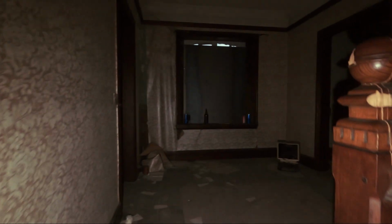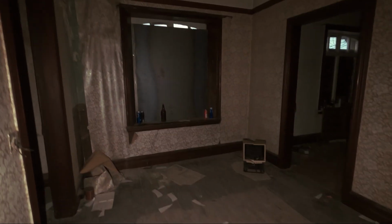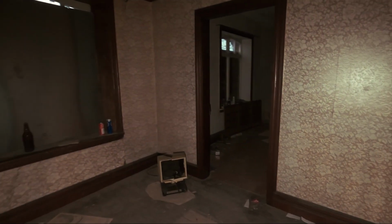Left or right? Oh, right. We'll go right. Have a quick peer left. Ooh, come on. Got sort of cans in that there. Is that like an old TV or computer screen? Oh, yeah.